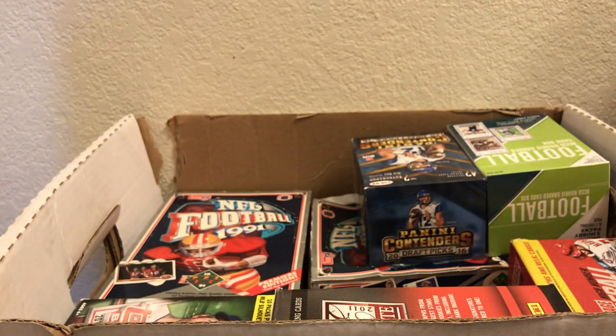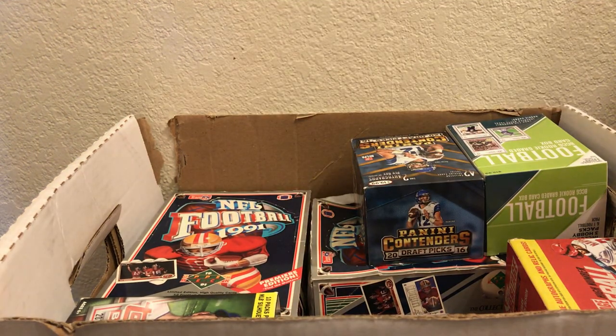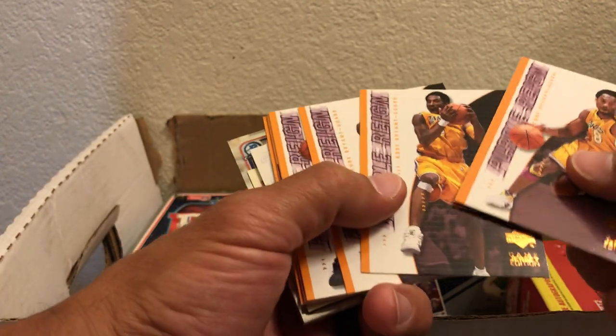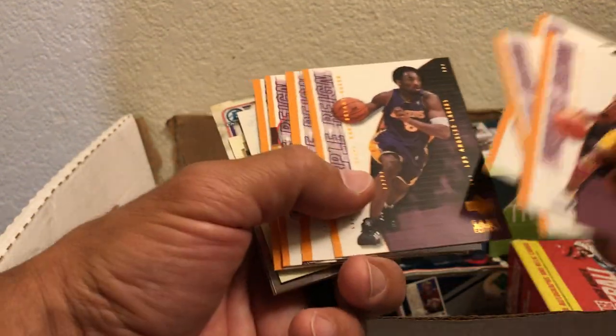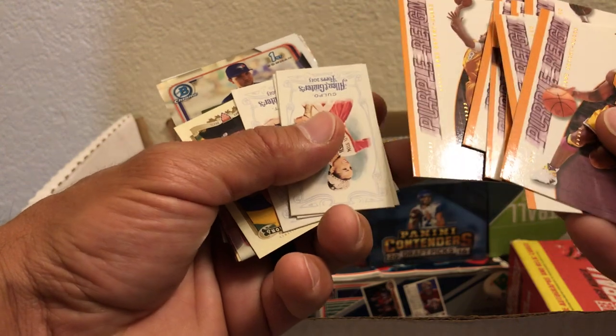Dwight Gooden. Pop-out card. Yeah, we scored. I don't even know what the heck next we're gonna go. Okay, what? Oh boy. Here is at least one Kobe card that I saw on the top. All right, these are all Kobe cards. Upper Deck. Game Jersey Edition. We love our Kobe. Big Kobe fans.